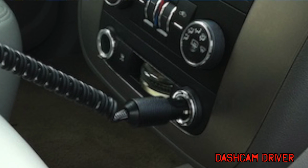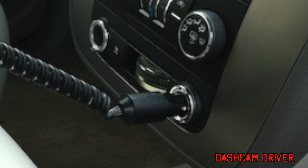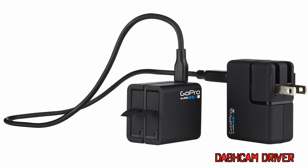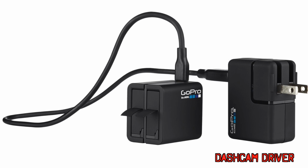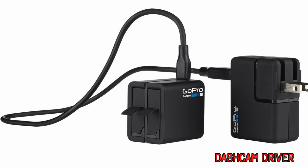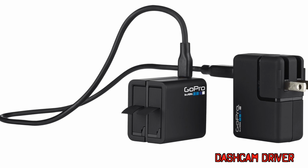You can also do this with a GoPro, however, it may or may not work depending on which GoPro you have, and the GoPro doesn't come with a charging cable long enough to run all the way down your car and plug it into your charger, so you're going to have to go buy that separately. Kind of a pain in the butt. And if you decide you want to run your GoPro off its battery alone instead of going out and buying that cable, you should be aware that the GoPro Hero 5 battery life is absolutely horrendous.